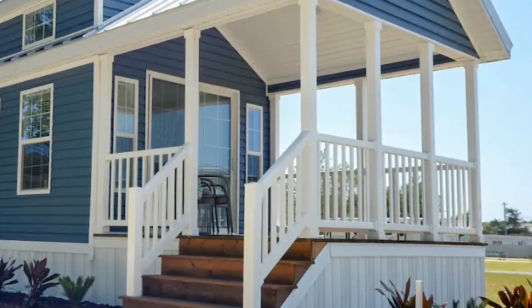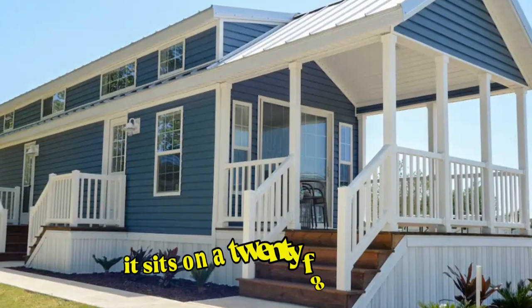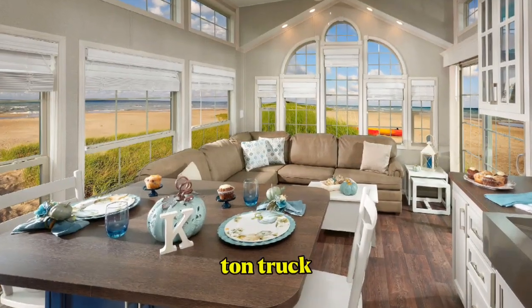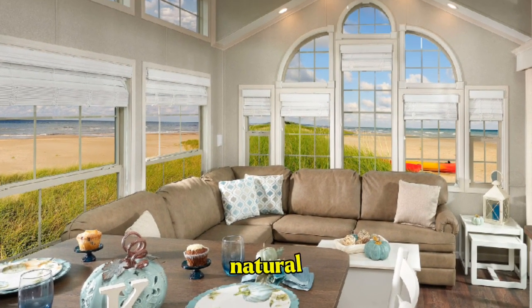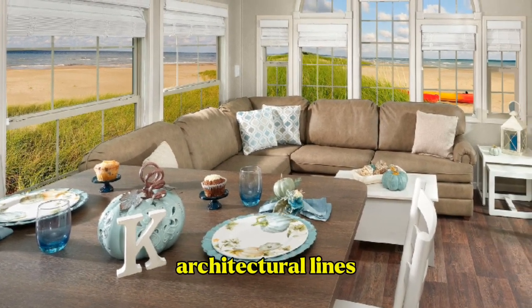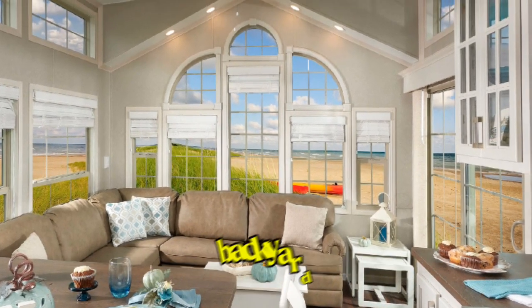At first glance, the Chickadee's exterior is a balance of rustic charm and modern minimalism. It sits on a 20-foot trailer, making it towable by a 3/4-ton truck, yet it feels incredibly spacious thanks to its clever layout and open design philosophy. Natural cedar siding, black trim accents, and clean architectural lines give it a timeless appeal. It blends beautifully whether parked in a wooded forest or an urban backyard.